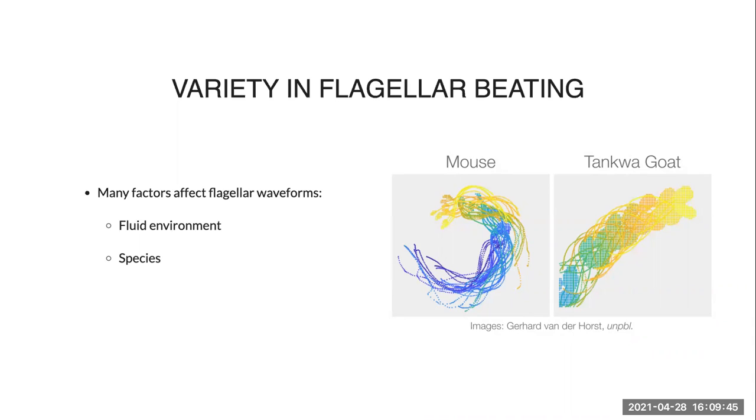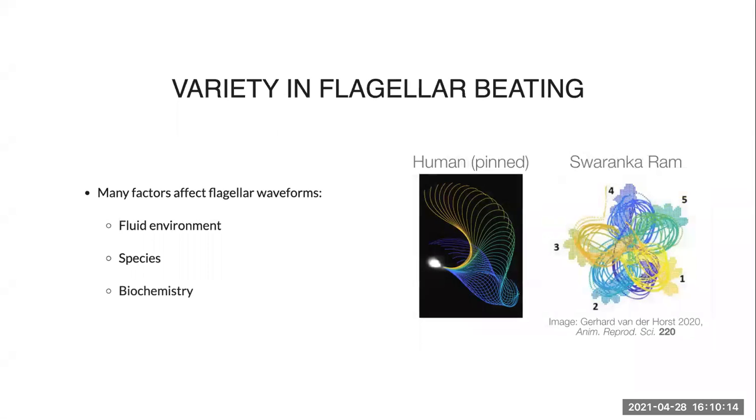Mouse sperm, you can't quite see in this picture, but have this really asymmetric head with this big hook-like structure on the end. So their flagellar beat is affected by this, and they have a very asymmetric flagellar beat. They also have a very long flagellum, kind of 100, 120 microns long. Tanquid goat, on the other hand, you can see is much more symmetric side-to-side behavior. It's much shorter flagellum compared to the mouse, shorter even than humans. So species can have a real impact in what's going on.